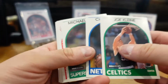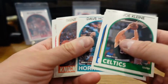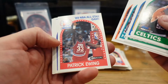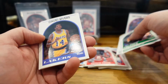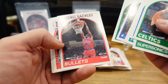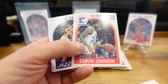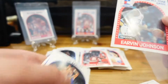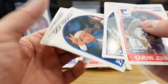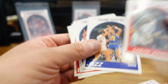If anybody knows about these cards, possibly these packs being searched, let us know in the comments. Patrick! All-star card. Nice. Oh, another All-star. Magic Johnson. Nice. All-star. Let's penny sleeve that guy up right away. Irvin. Let's see what else we got here.